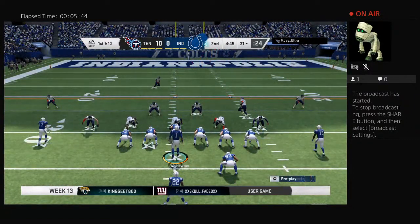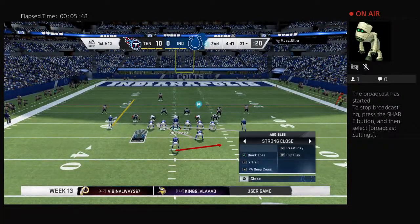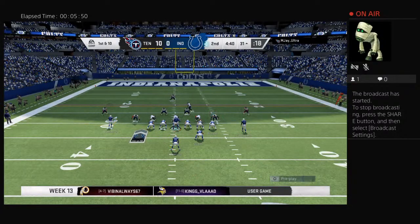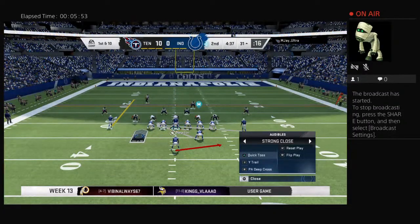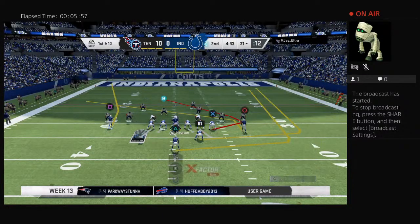Line of scrimmage, the 31 now on 1st and 10. Gun. Hey, welcome. Three down. Check 43. Whip. Gun. Go.